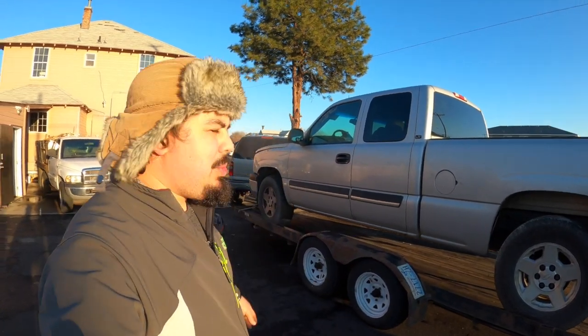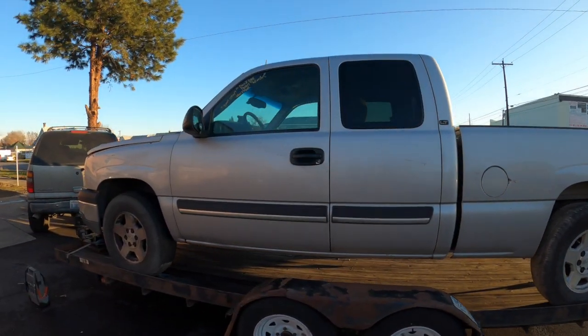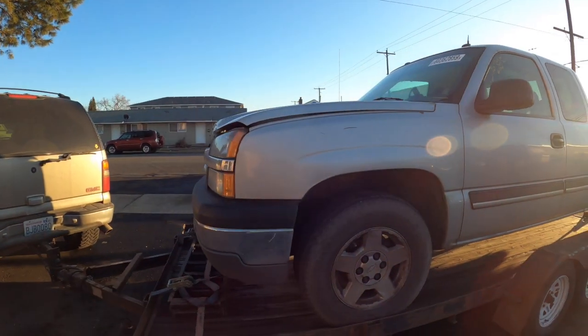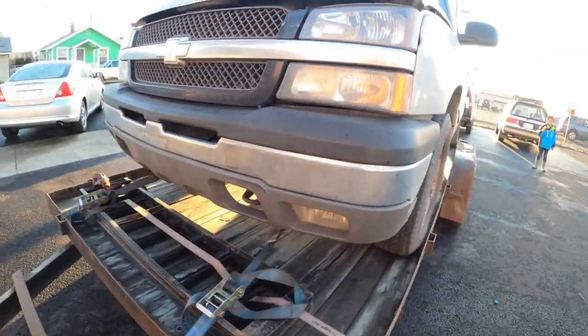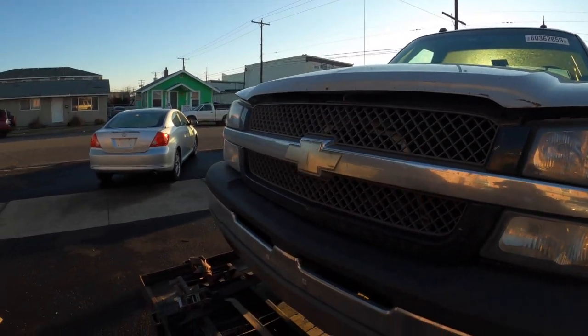All right guys, so we made it back to Yakima. There she is, we're on the lot. So she's a good looking truck. I mean, it does need a little bit of work, and right now she doesn't start, so I got my jump box here. We're gonna go ahead and just try and see if it fires up. So I'm gonna put the jump box on it and we'll see if she starts.